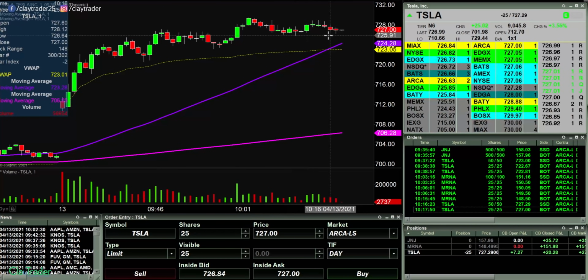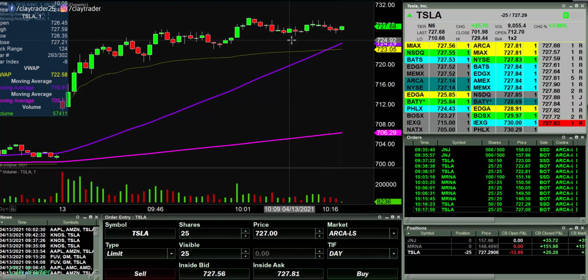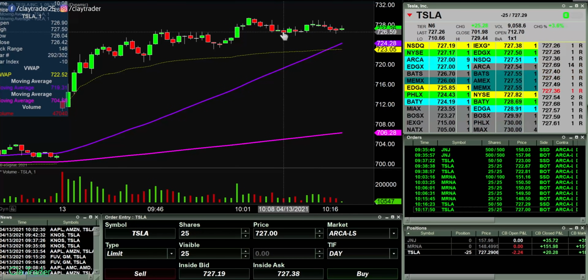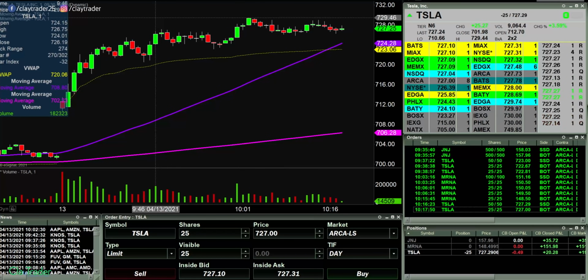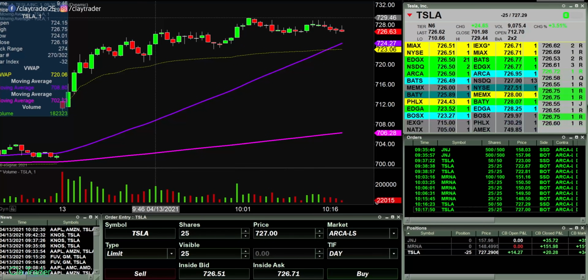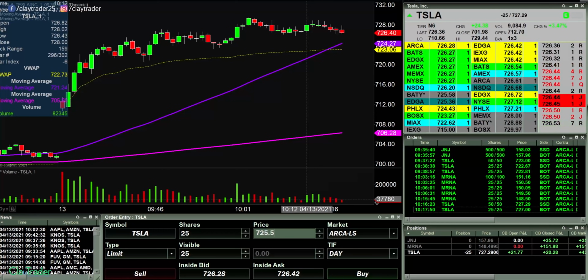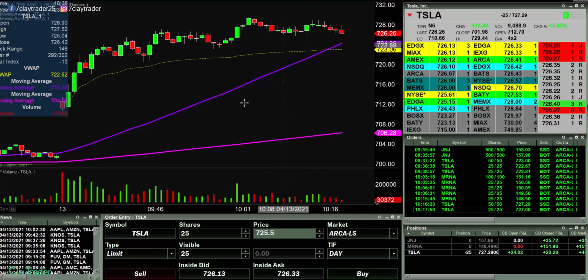And I got the move in my favor, but how low did it actually go? Yeah, 726.20. So it got somewhere down around there, but you know what I could do is see if this thing wants to get down to 725.50 and then add to a winner. And I do like that, actually. 725.50. I'm going to add another 25 shares. So add to a winner.